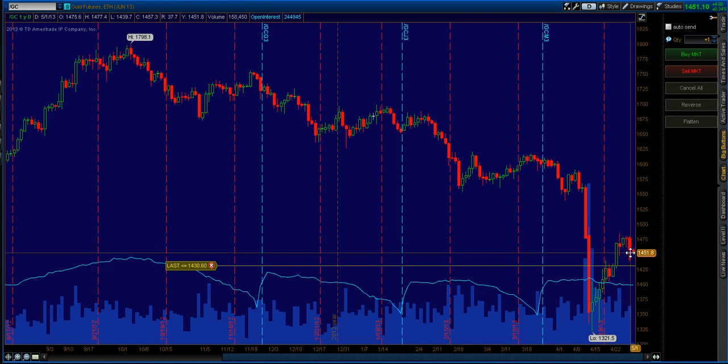You could have gotten short gold, and you could have ridden it. So you're looking at a 1475 all the way down to basically another 30-point move on gold. And who knows? This could end up being a massively large move down. I actually think gold is getting ready to have a correction, another correction.